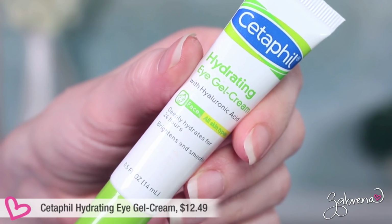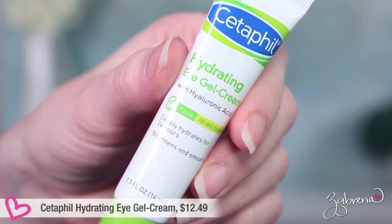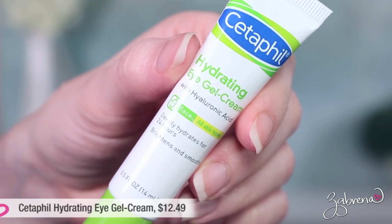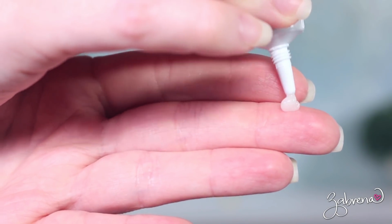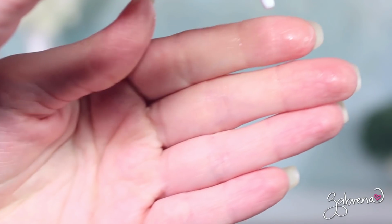Another eye cream you can try to combat those issues is from the Cetaphil line, and this is their Hydrating Eye Gel Cream. This contains hyaluronic acid and licorice root, so it's great for dark circles and plumping the under eye area. This one adds a great level of hydration to the under eye area, and you can feel it the second that you apply it. It blends in rather easily, dries fast, it doesn't feel greasy under the eyes at all either.